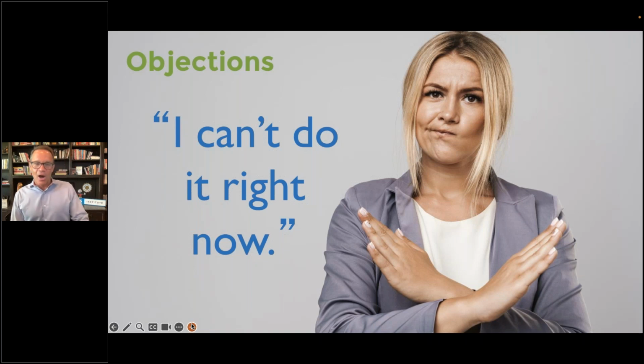Because the right now is going to have to do with either a budget concern or a timing concern. You've got to find out what's really going on. This is an objection that merits more explanation because there's something else going on. You've got to move past the front objection and find out what the real issue is. And that's the beauty of the cushion and the question, is it'll help you determine what the real objection is.